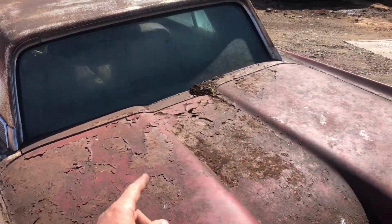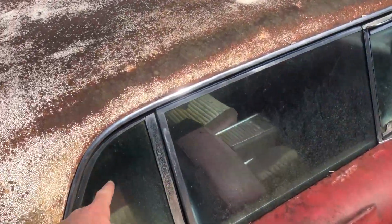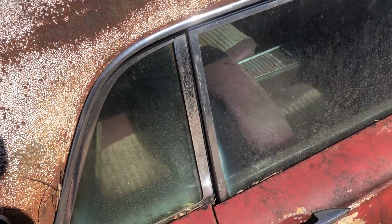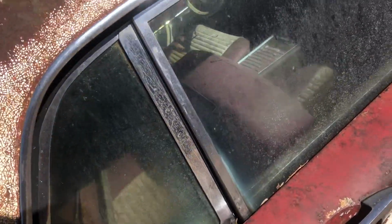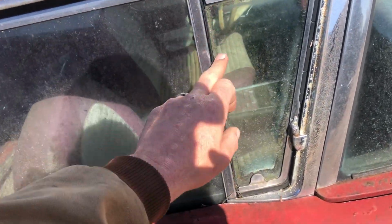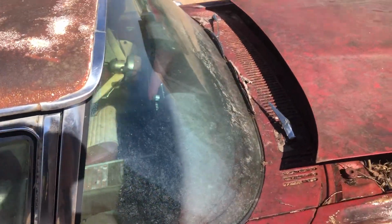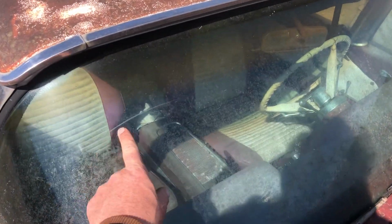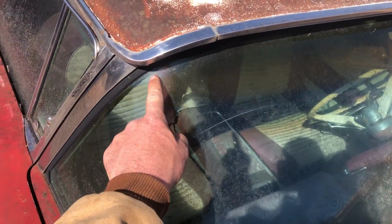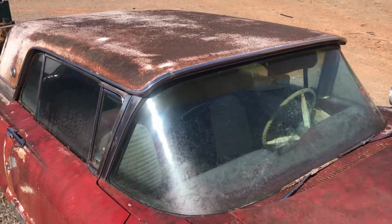Back glass is good. This glass is all good. It's starting to delaminate on the edges on these back quarter glasses, and also the front vent windows. So it has the old Ford insignia on the glass. Front windshield don't look too bad. It does have some wiper marks on there, and it's starting to delaminate right in these top corners, probably from the glass or from the sun.